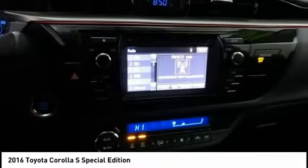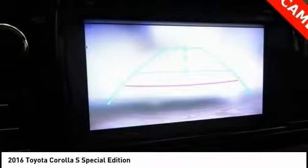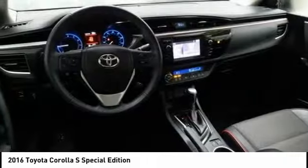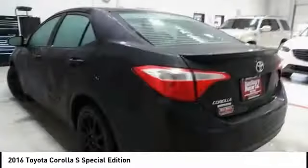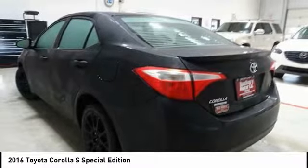Here are some of this vehicle's great options: traction control, leather-wrapped steering wheel, air conditioning, dual airbags, alloy wheels, power steering, four-wheel disc brakes, center armrest, power windows, fog lights. Come take a test drive today.